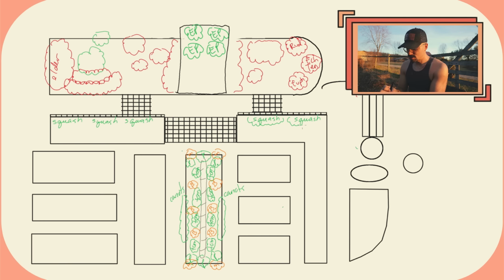Let them know this is the squash. This is our squash. Squashy squash. Oh, also our kiwis here. Don't forget about our kiwi. Gotta let them know. And yeah, the kiwi's kind of just taking over all that space. On this side, definitely some pole beans, and those will take over the trellis there.